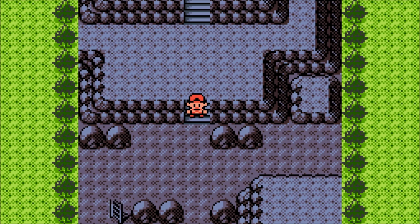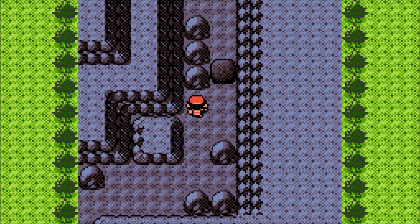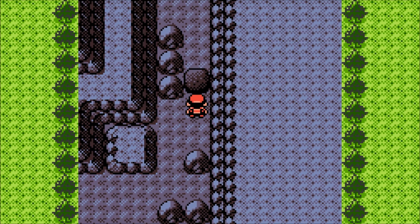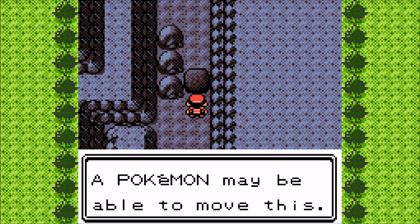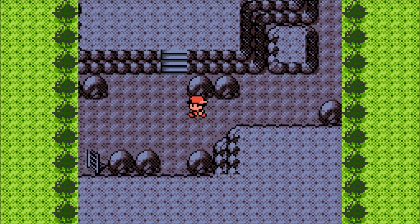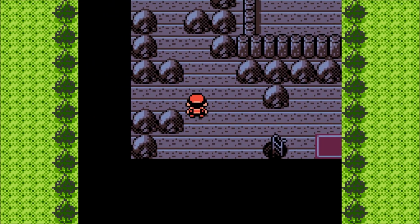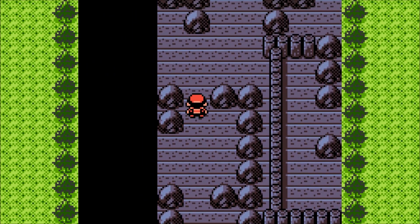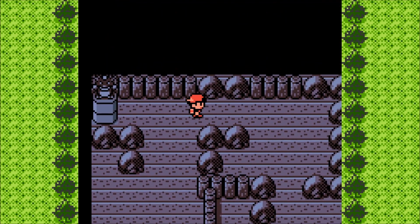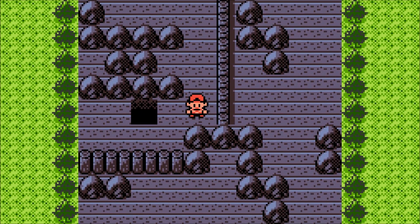Yes, indeed, it would seem we have encountered the three legendary Pokemon that were mentioned to us upstairs. Anyway, right here we have this. A Pokemon may be able to move this. Unfortunately, we do not have the ability to get that moved quite yet. Now, I should mention, there are two Pokemon that you can encounter in this area. They are Koffing and its evolved form, Weezing.